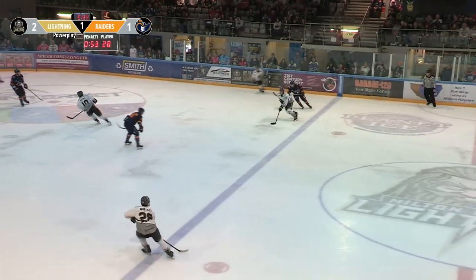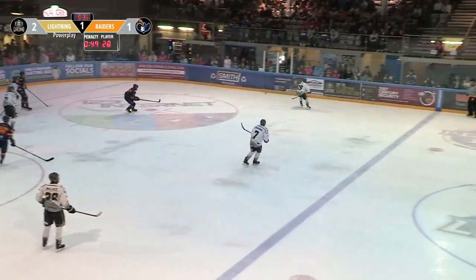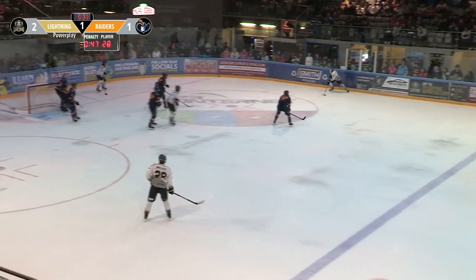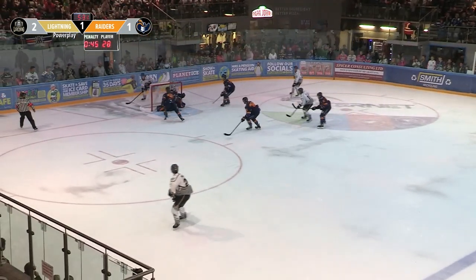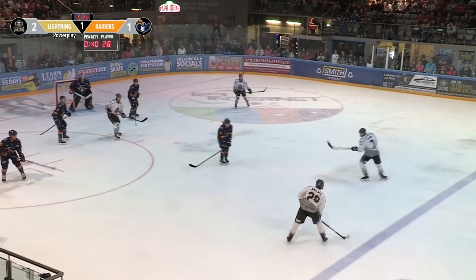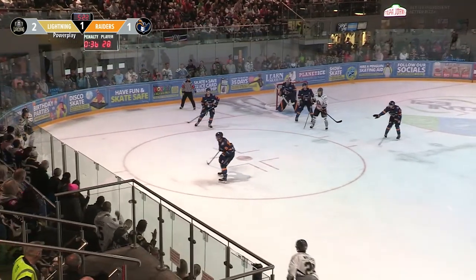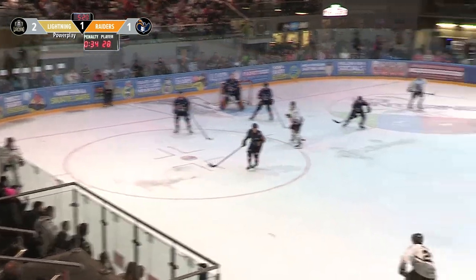Herman spins that and creates a bit of space for himself. Finds Wallace. Wallace one time, and that was just gloved over. Winterbank got a piece of that. This Lightning power play line's still out, but they're keeping the puck in deep. Raiders cannot clear the zone here and change lines. Shot through and saved again. Great power play here, but they're not finding the net just yet.